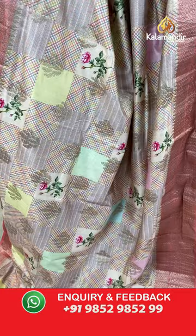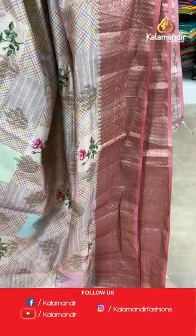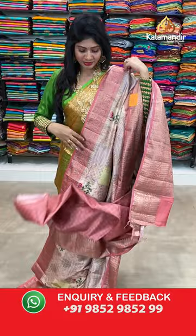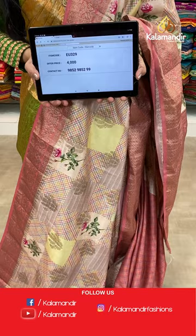And come to border, which is in light pink color with diamonds and florals along with temple booties. And come to pallu, it's a beautiful brocade pallu andi. And blouse along with border, and it's a printed blouse andi which is in peach color. And pricing details, item code EU329 and offer price 4000 rupees only.